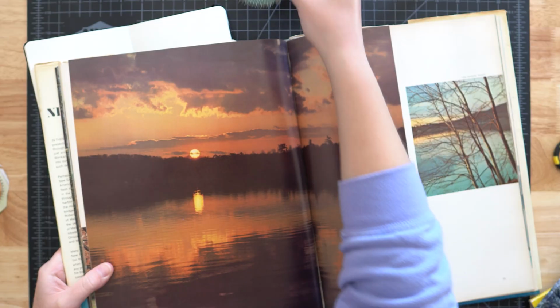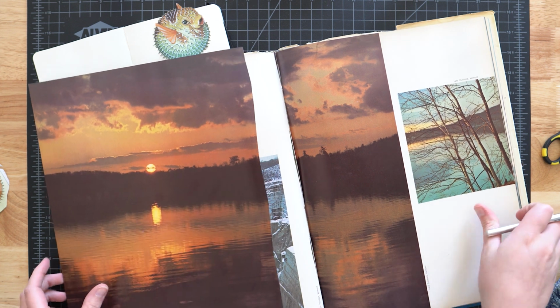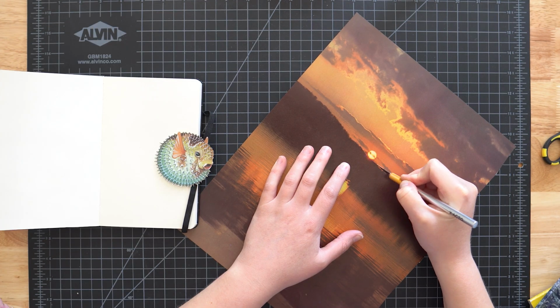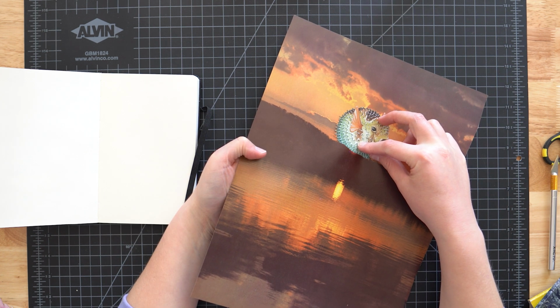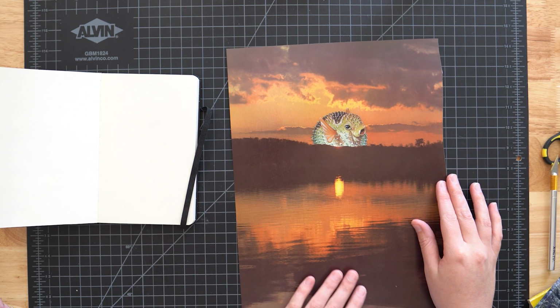And I liked this idea, but when I found this sunset picture and cut the mountains out and slipped the puffer fish behind, I really just didn't think it read very well. And I also covered up sort of the most interesting part of this picture, which is the sun. And I don't know, it looks okay, but I really just didn't think it was that exciting.